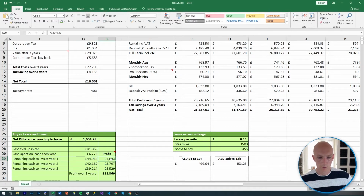That will yield a £4,000 profit, that return on investment at the end of year 1. Again, it could be 20% year 1, it could be minus 10% year 2, we don't know. But I'm just going off what the averages are. So cash to invest year 1, that much gives us close to 10% there, £4,000 profit.